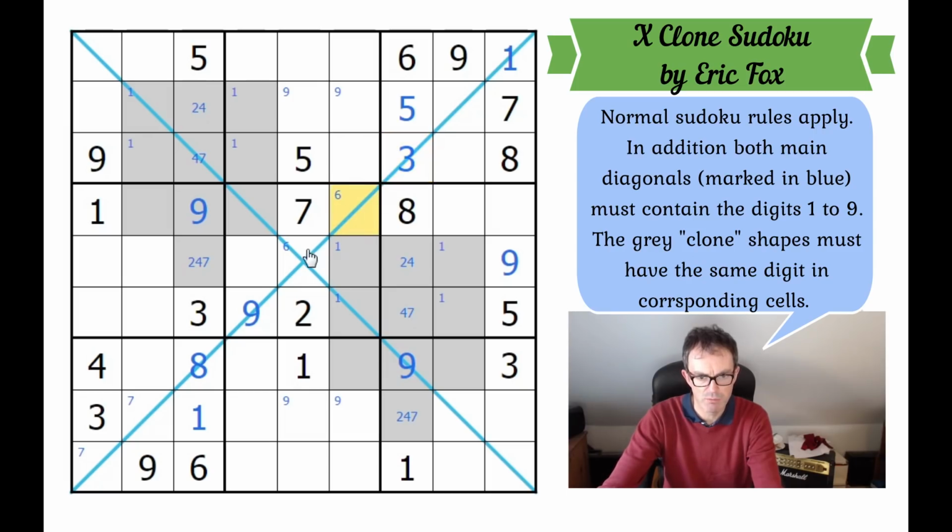Now, that means that there's no 3 in either of those squares. There's no 3 here. Just looking at 3s for a second. Getting some pencil mark 3s now. In fact, where can 3 go on this diagonal? Because this 3 and this 3 immediately rule out those squares. They can't be 3. This can't be a 3. This can't be a 3. This can't be a 3 because of this 3.